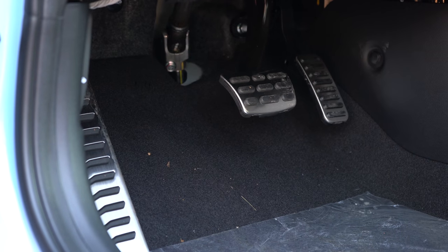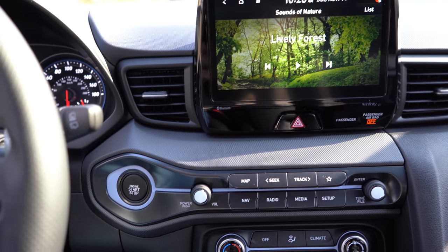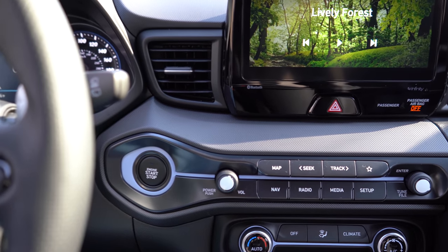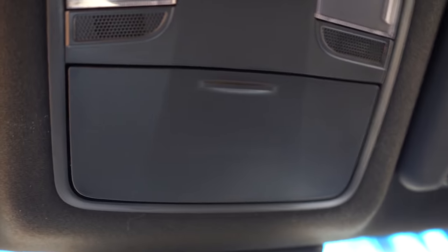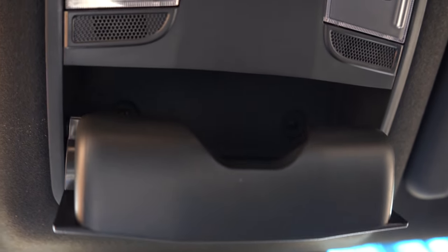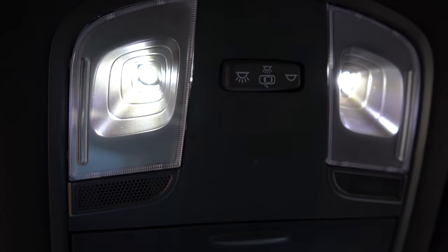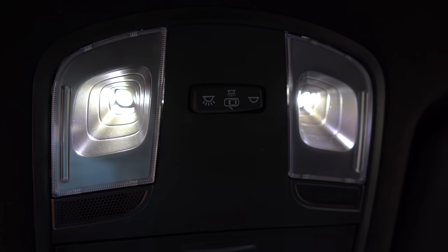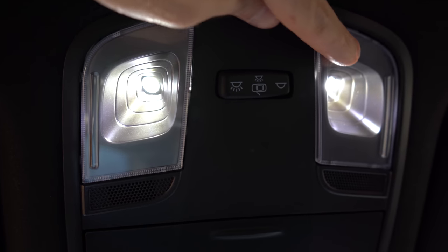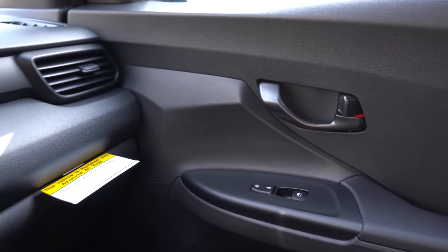So I do like that. Automatic climate control also standard, meaning you could set your own temperature and it is going to automatically adjust depending on the temperature that you set. You do have an overhead sunglass holder up top here as well, so always look for that. But just in front of that, the interior lighting on the Veloster N is actually LED, so I absolutely love that as well, because a lot of times you will find halogen bulbs, so I do like that they're LED. That's pretty darn cool.